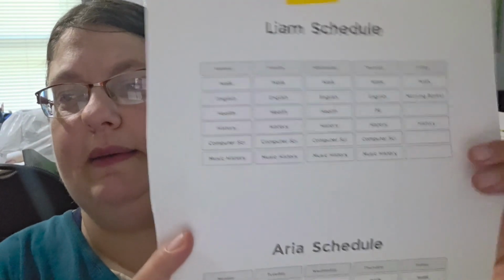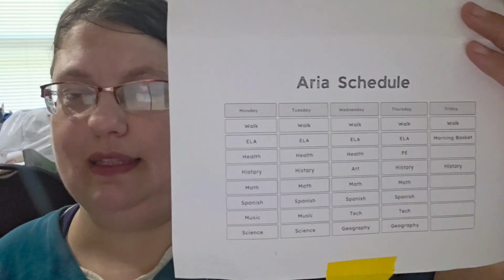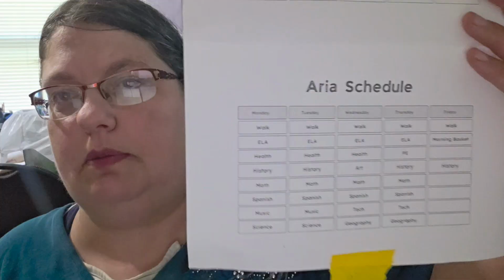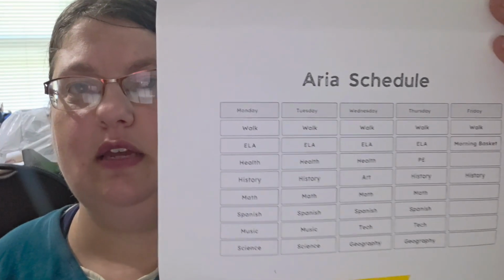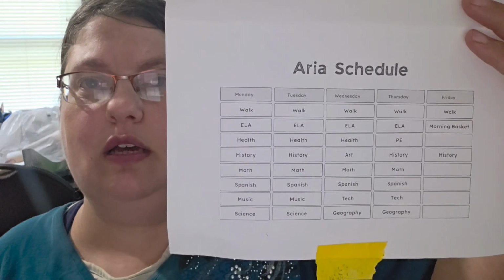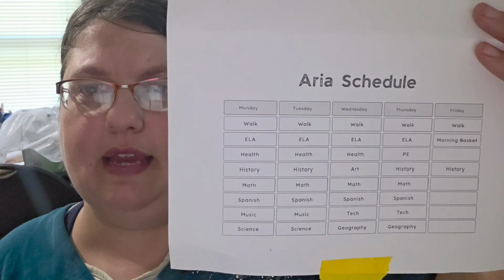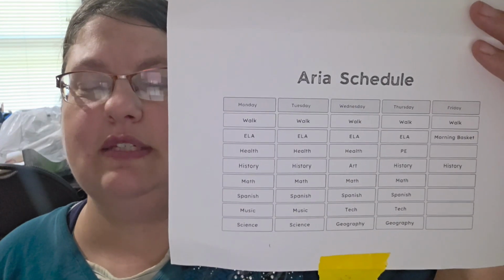For my daughter, it looks like more because she has more classes, but of course she does less work because she's in grade 6. So this is grade 6. She's going to walk every day, ELA 4 days a week, Health 3 days a week, and PE, again, just like he had. She has history almost every day.